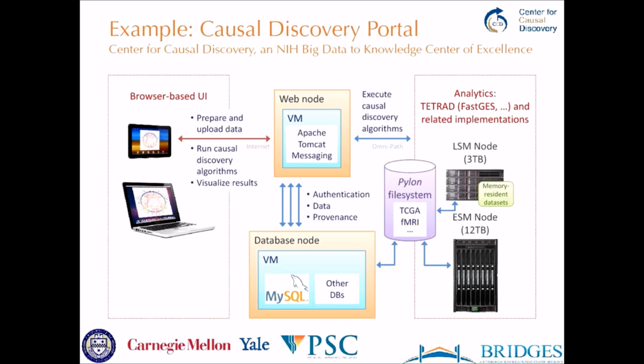Right now, we've prototyped this on Data XSL. On that web node, they have Apache and Tomcat and messaging clients, with typically Tomcat embedded in each of their web apps. That then interacts with database nodes for doing authentication, for metadata, and for provenance. It also interacts, the blue arrows are all Omni-Path, by Omni-Path with Bridges' large memory nodes.